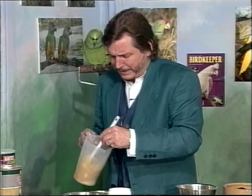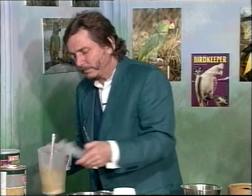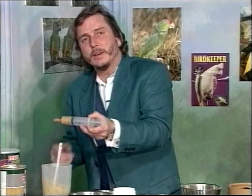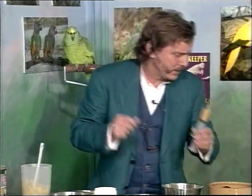Do you want some? No, I don't think so. Just a couple of seconds there. That will go into your syringe. And it couldn't be simpler. I won't sample that. I have done before, but I won't do that today. Okay, let's dispose of that.